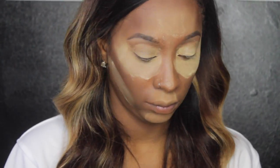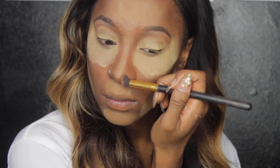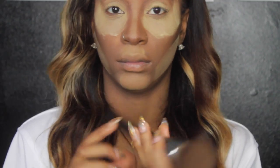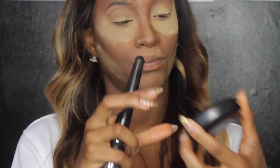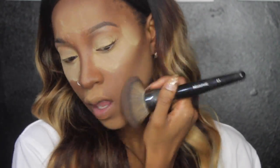Now, I don't know where this brush came from. It's some off-the-wall brush, but I'm going to use it to contour my nose. Yes, snatch that nose, baby. Next brush I'm taking is the Morphe E1 brush, and a MAC Studio Fix powder in NC50. And I'm just going to blend out everything on my face, blend away that powder. I know I'm going to look a little crazy, but don't worry, we're going to fix that. Okay, I got you, girl. Look, I look crazy.